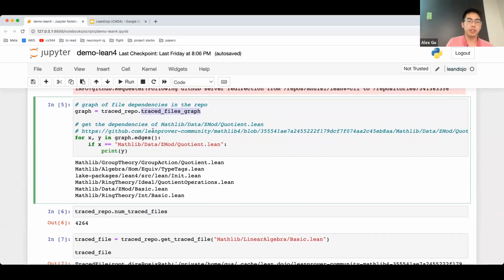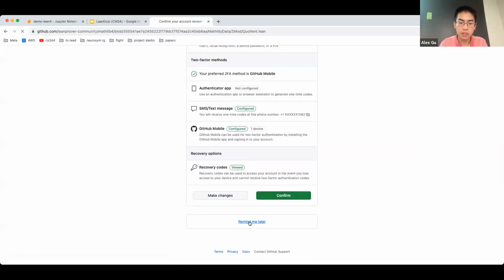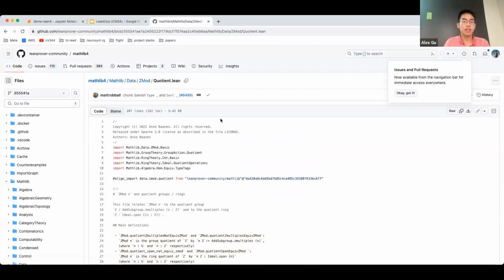And so what are we going to do here? Right, so let's look at this link here. This is actually the GitHub file, something in mathlib, right? Quotient.lean. And we see that quotient.lean imports from all these libraries.